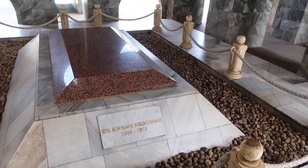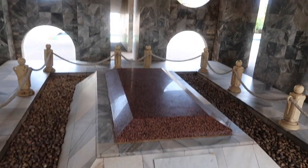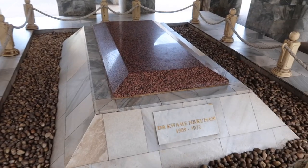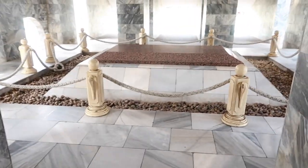So there's very much that. Obviously it's a bit of a protected area. This is amazing. It just looks like this all around it, mad. And this is where they buried his wife, right here next to him.